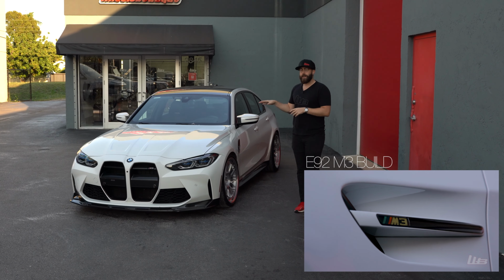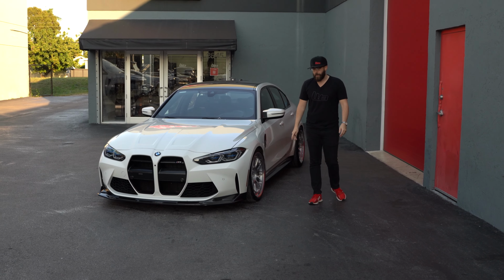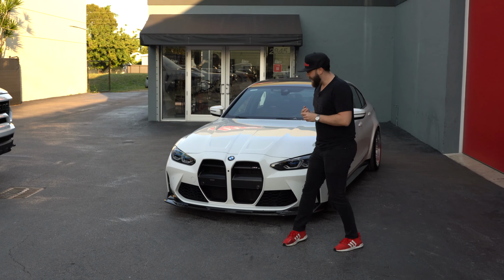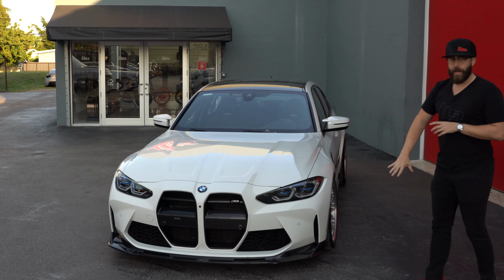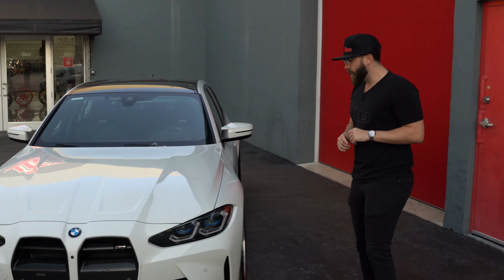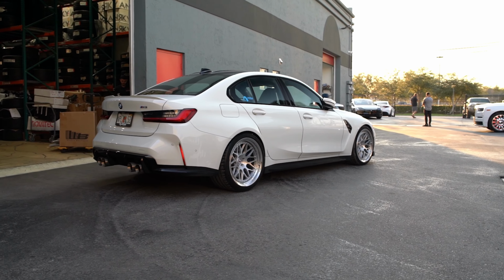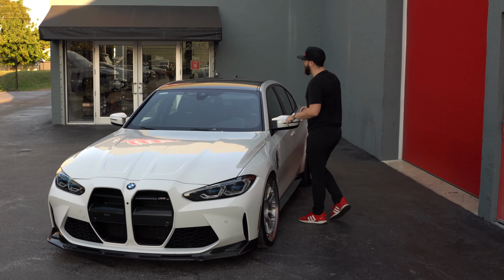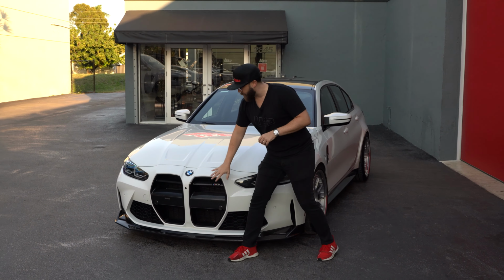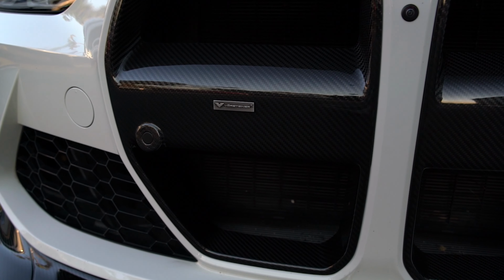But this bad boy here came into our facility for a slew of different upgrades. Now, right off the bat, you might notice the upgrade all the way in the front, and that's gonna be that this area is in carbon fiber now. So when you look at the B-roll, you're gonna see the side skirts and the rear diffuser. That's still a gloss black, how it comes from factory, but the front spoiler lip and also the grille is no longer gloss black. It has been replaced with carbon fiber from Vorsteiner.